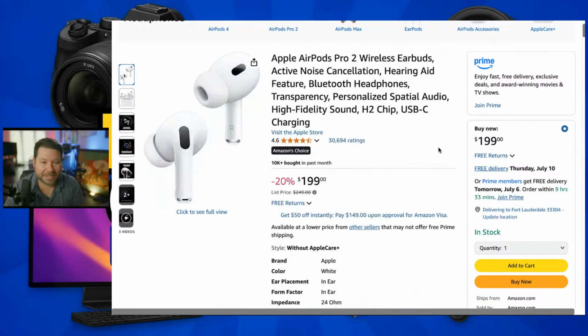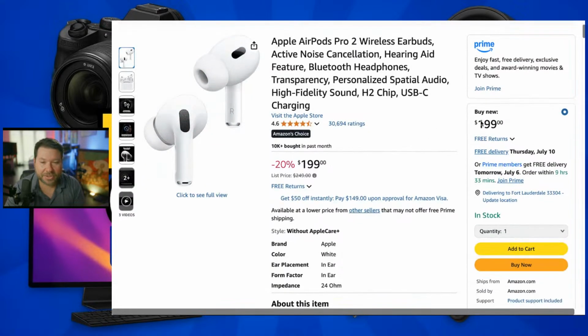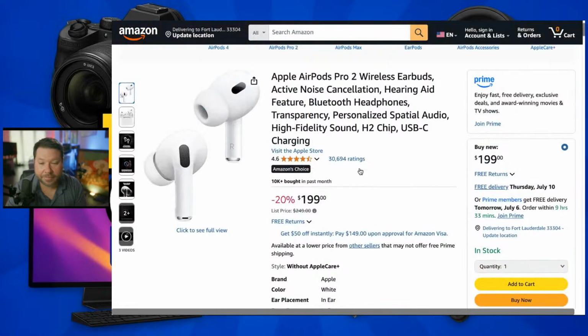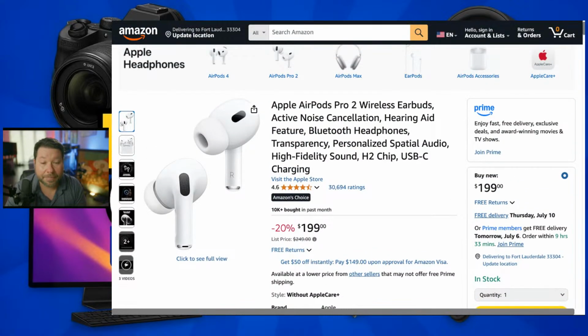It is the USB-C versions, and as you see right here, it's $199. The deal is going to be for $160. They're marketing it as it's originally $250, but really, as we see right here, it's $199. So it's really $40 off. It's not $90 off like they're saying, but it is still a really solid deal. So that is probably the best Apple deal.